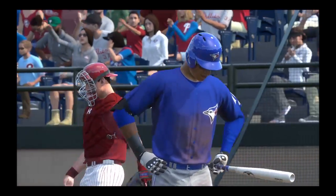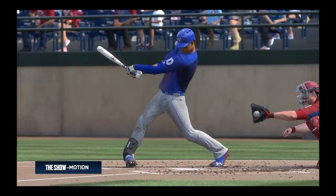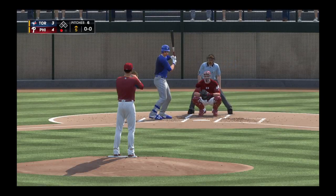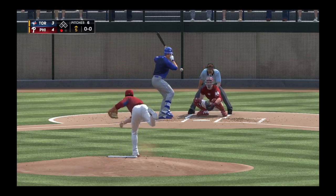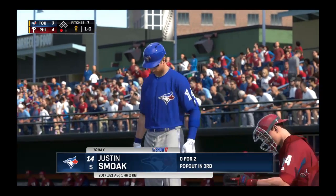Boy, there's nothing like seeing a good power pitcher that has a good fastball. And what does he do? He just throws this good fastball right by, brings the express. No chance to put that ball in play. Here's Justin Smoak now. As he'll take a breaking ball too low, and it's 1-0. 0 for 2 from him so far in this one.